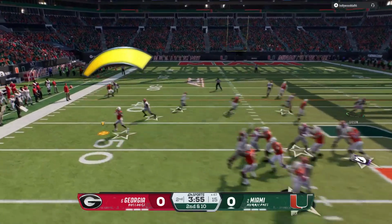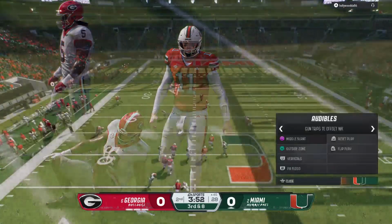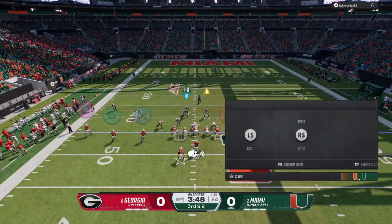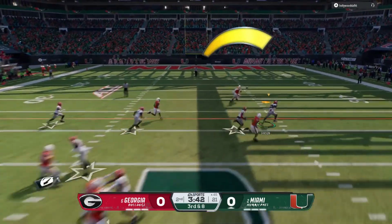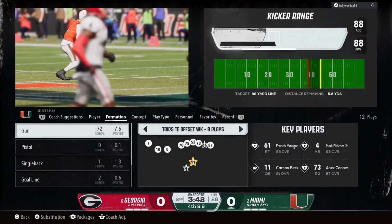Looking to fire. Makes the grab. It's Fletcher. They'll give him a couple. That leaves him with 3rd and 8. And the Canes want to crank the tempo. Trying to move the sticks on 3rd down through the air. And the incomplete pass will bring up 4th down.